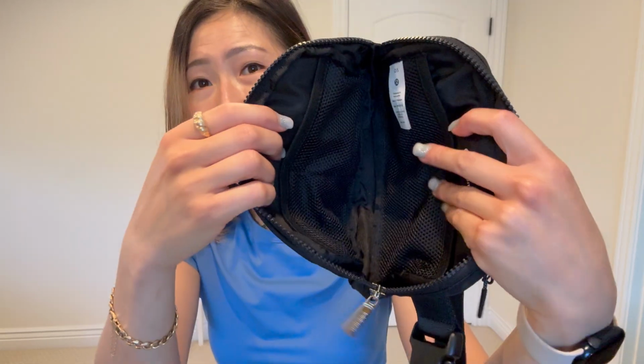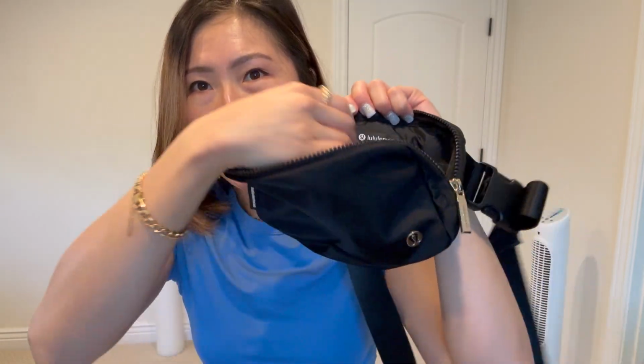This is a very simple bag. We're probably all familiar with it. Everyone and their grandma has it. It's a big opening inside. It has the back mesh pocket and the 2 front mesh pockets. And surprisingly, though this looks relatively small, it can actually fit quite a bit. I really like this bag.